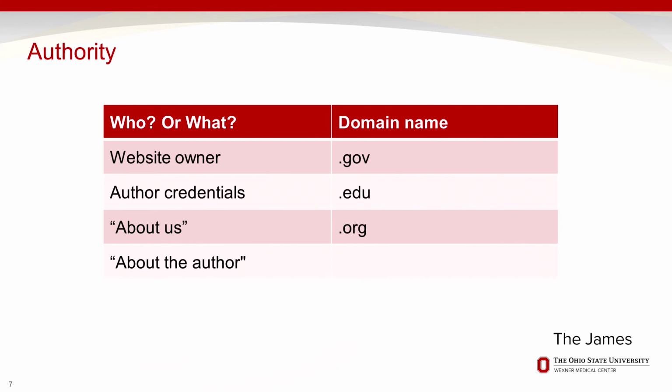Usually, an authoritative website has a section labeled About Us or About the Author. This is often on the home page. The second category concerns the website's domain label. Consumer health librarians have found that non-commercial websites, free of advertising, are the most objective and impartial. Therefore, look for website addresses that end in domain labels such as .gov, which is a U.S. federal government website, or .edu, institutions of higher learning, such as a university, which include academic medical centers, and .org, which are for nonprofit organizations.